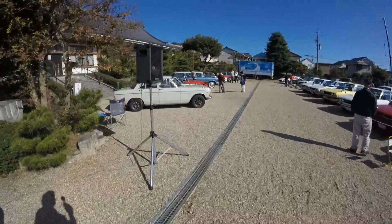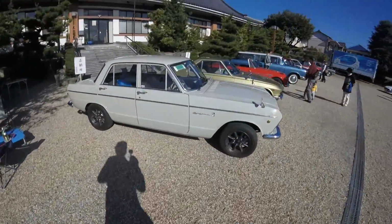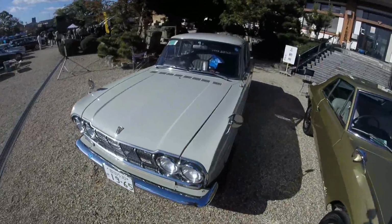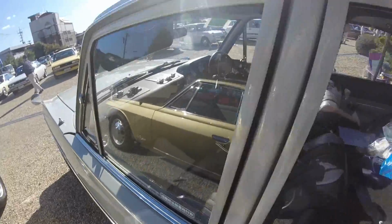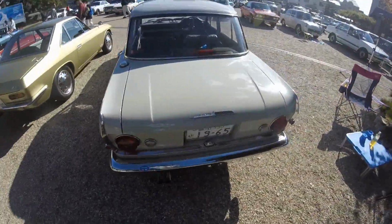So, the Skyline GT. That's the first generation. I think it's a Prince at this point. I'm not sure it was a Nissan yet. Maybe the logo on the steering wheel can help us. Yeah, that's a Prince 2000 GT.